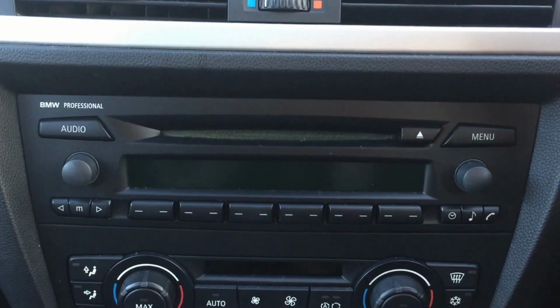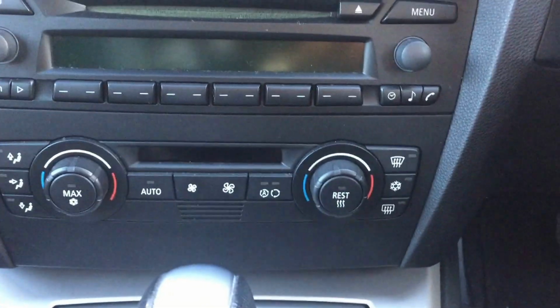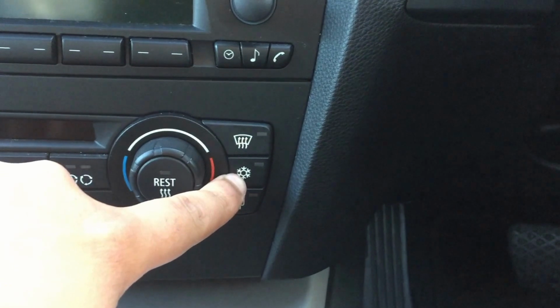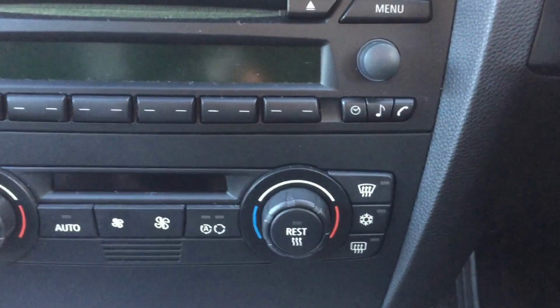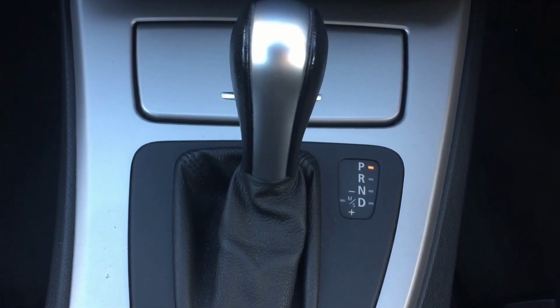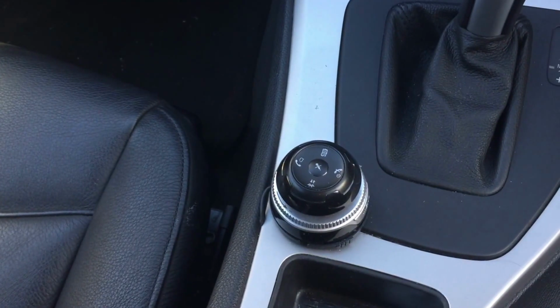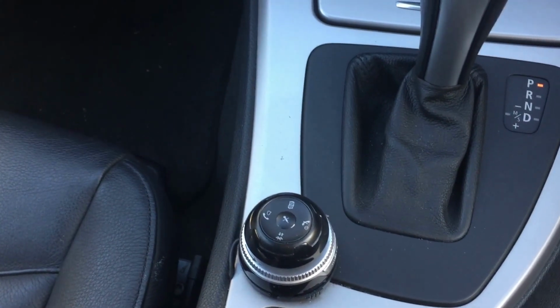There's a little display down below, and underneath that we have a dual zone climate control system with buttons indicating the front defroster, the rear demister, and our air conditioning control button. This has an automatic transmission, so this is the automatic gearbox here. And down here we have the control module for the Bluetooth system that was custom installed.